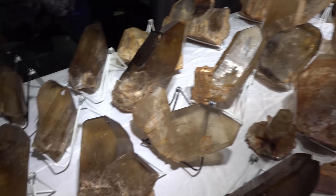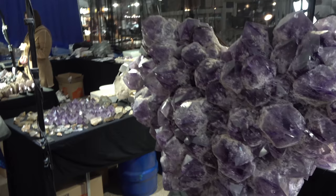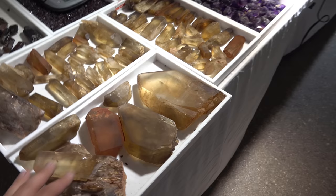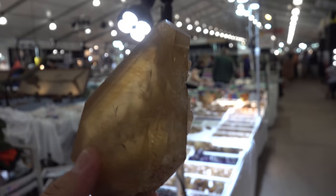Very nice. This vendor has cool material. Next to that is a big amethyst cluster. There's a lot of neat stuff here, as always. He's got smaller points on display here. Stuff is really cool. Natural citrine, all natural. Beautiful color, beautiful quality.